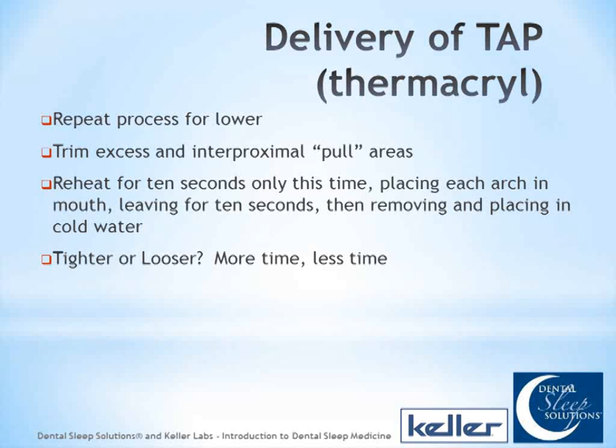The Durasoft, in contrast, once you put that thing in, you can always make it looser, but you can't hardly make it tighter. There are a couple little tricks, but in general, that gives you a real good idea about how to deal with the tap that has a thermocryl lining in it. Yeah, I think that you do more of that than I do. I probably tend to do the Durasoft material a little bit more.